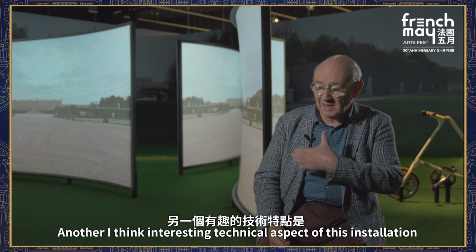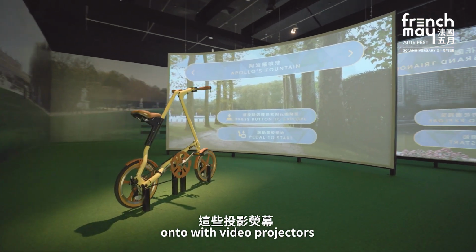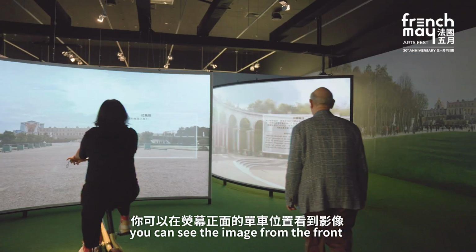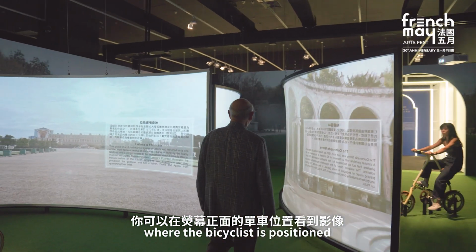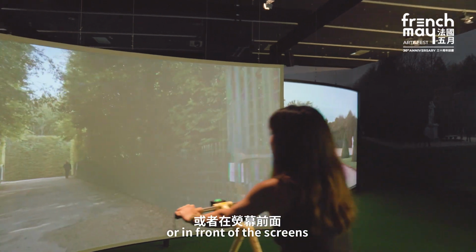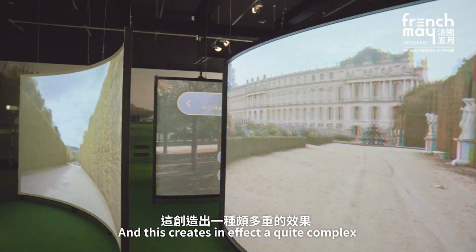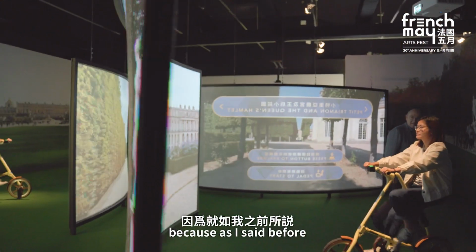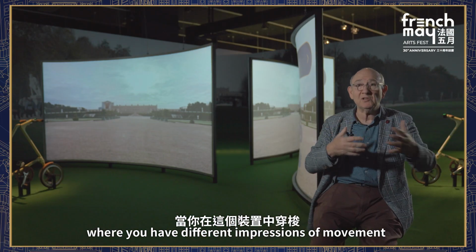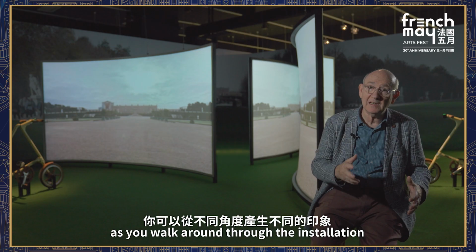Another interesting technical aspect of this installation is that these screens, which are being projected onto with video projectors, are double-sided screens. In other words, you can see the image from the front, where the bicyclist is positioned, and you also see the image from behind. So it means you can walk behind the screens or in front of the screens and see the image on both sides. And this creates, in effect, a quite complex, almost maze-like situation where you have different impressions of movement from different points of view as you walk around through the installation.